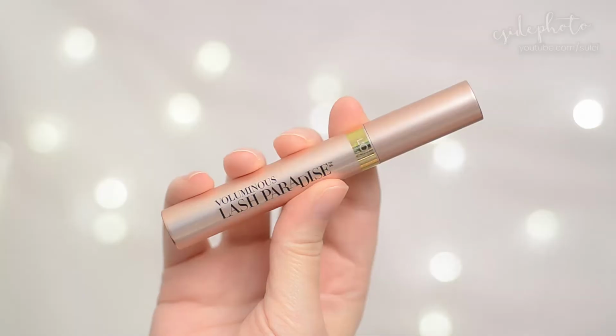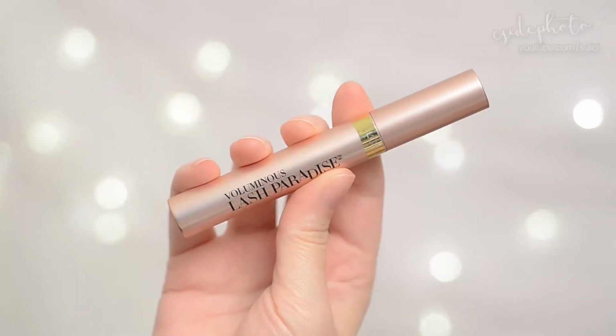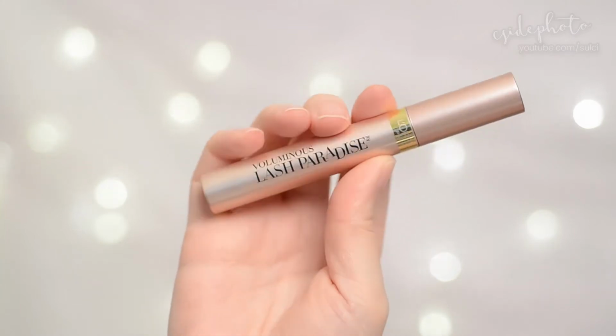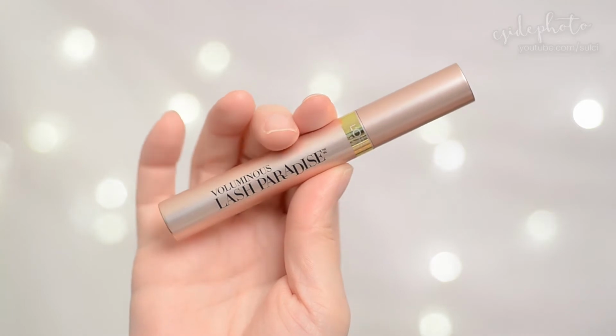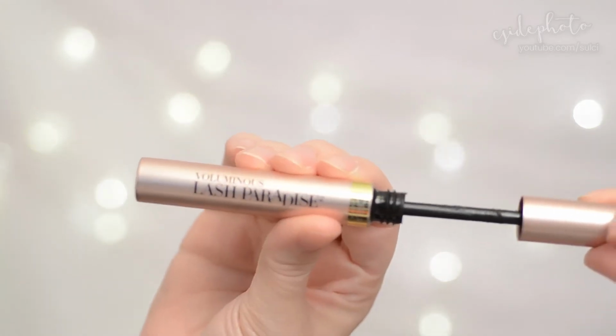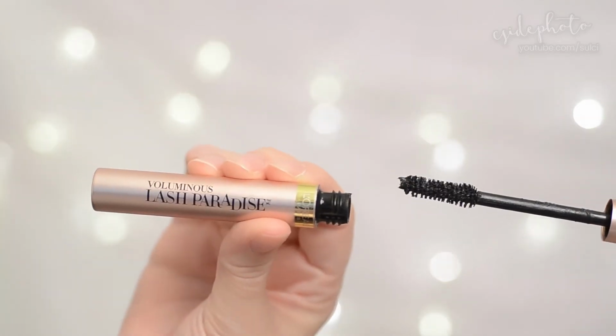Today we're going to be testing out the infamous Lash Paradise mascara. This L'Oreal drugstore mascara made some waves when it came out because it was supposed to be the drugstore dupe of the Too Faced Better Than Sex mascara. It's got the same pink tube and the brush is supposed to be quite similar.